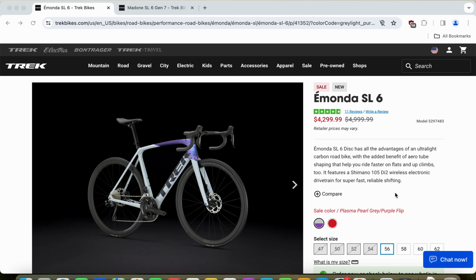Is this the end for Trek Emonda? Is Trek really going to get rid of their Emonda road bike range?